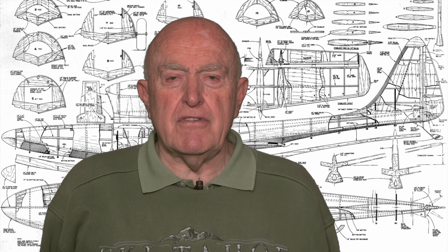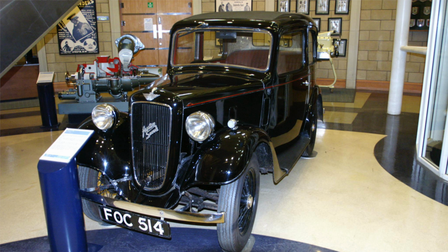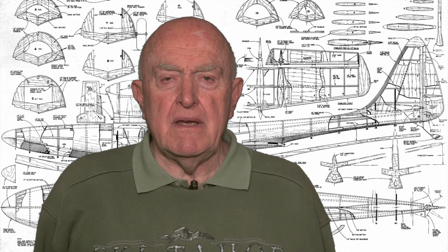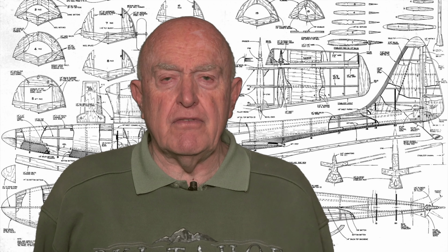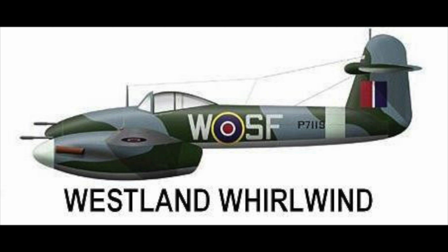But what was Smith's background? He had been an apprentice with Austin Motor Company before joining Supermarine in 1921. Smith believed that the Spitfire had not reached maximum capability. He had to fight for the Spitfire as there were those who considered a replacement aircraft should be explored, such as the Westland Whirlwind.